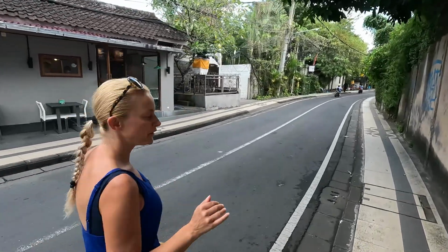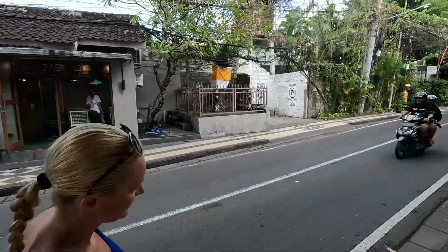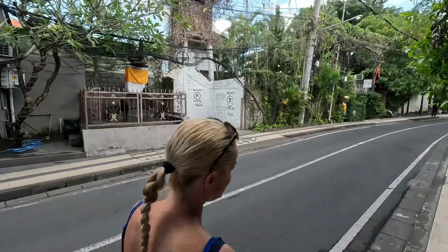This is probably one of our first streets that we came to when we stayed in Seminyak. We've stayed over here a couple of times.